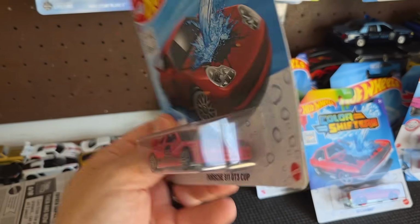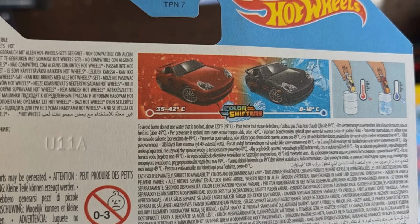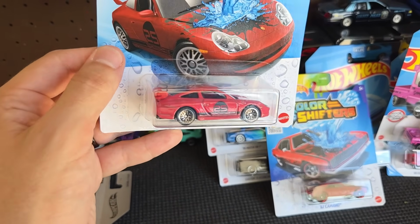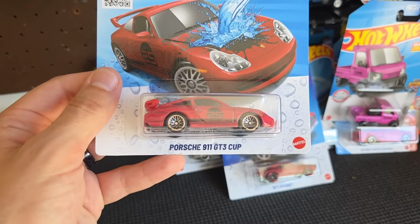So what color is this going to change to? Do I want to open this? Oh, it changes to black when it's cold and red when it's hot. I guess we could just stick this entire card in the freezer, right? We don't necessarily have to open it. We'll do that in a moment once we finish this video.